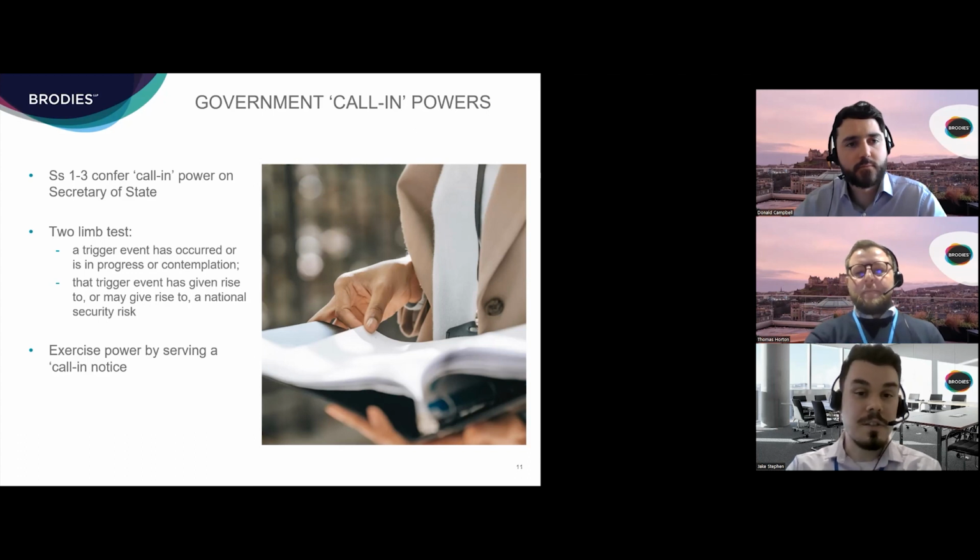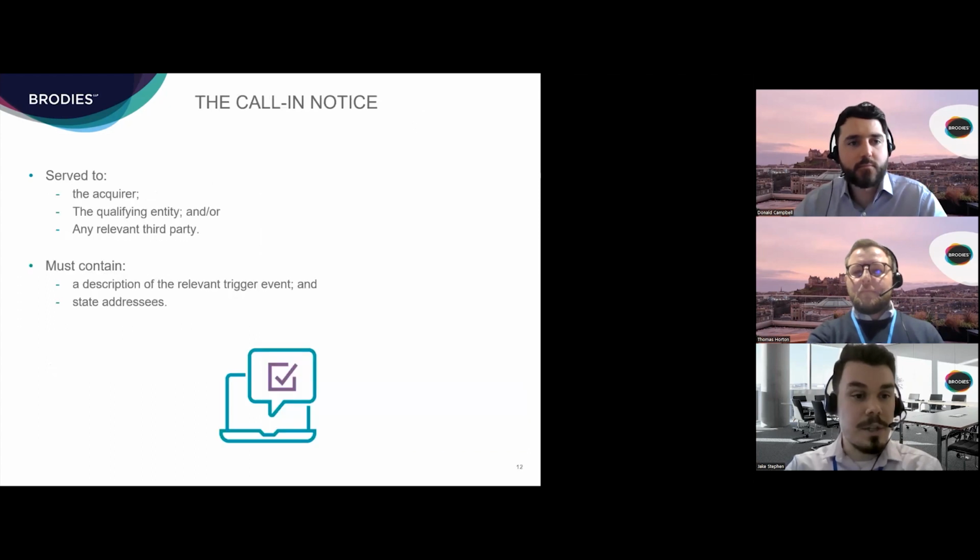So just to discuss this very quickly, if we could just jump to the next slide, please. As you can see, a copy of the notice must be given to the acquirer, the qualifying entity, and/or any relevant third parties that the Secretary of State deems necessary. So this would include, for example, a seller. And the notice itself must include a description of the relevant trigger event and state the names of the persons to whom the notice is given. If a call-in notice is served following the, sorry, we could just move to the next slide, please.